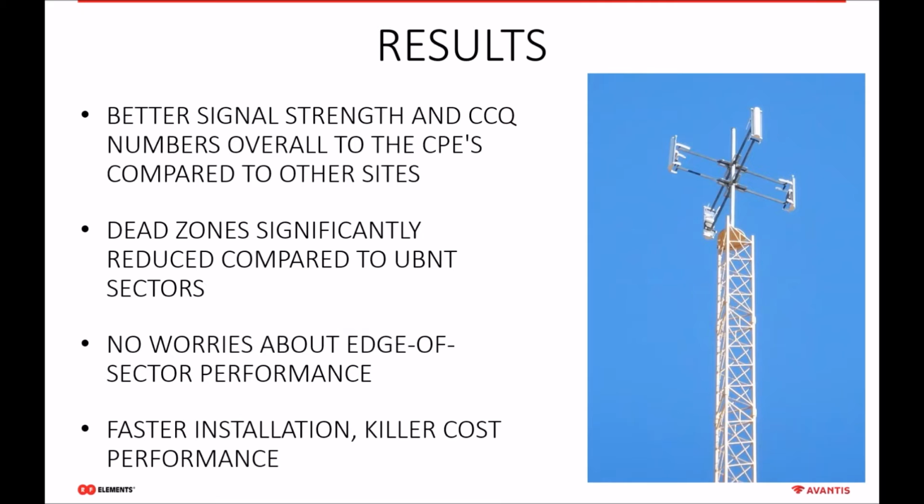And they also noticed one thing: when you put customers at the edge of the sector, you usually have a problem with mismatched chains and it doesn't work, but not with these antennas. Even customers on the edge of the sector have really good performance, because the sector carrier class antennas have balanced beam performance.